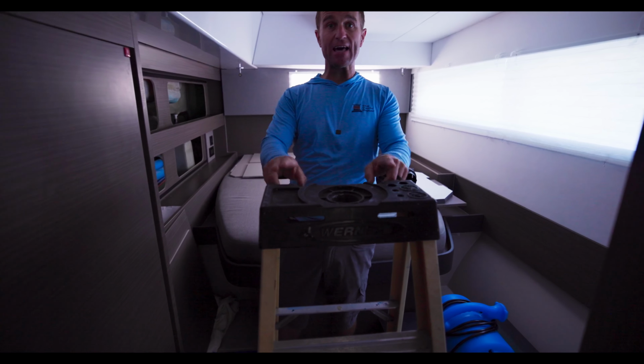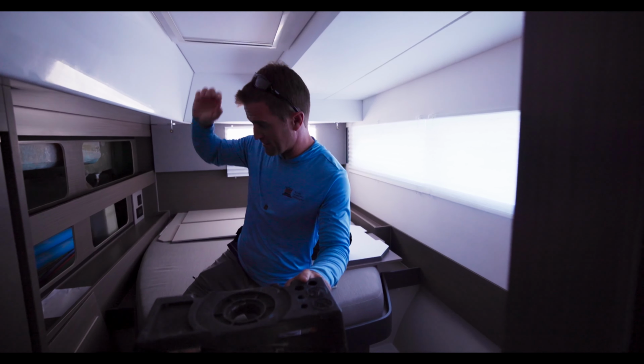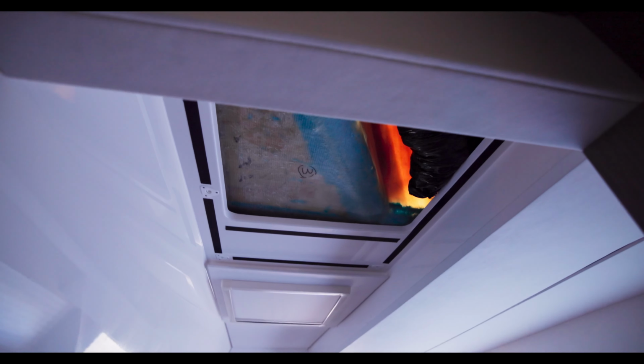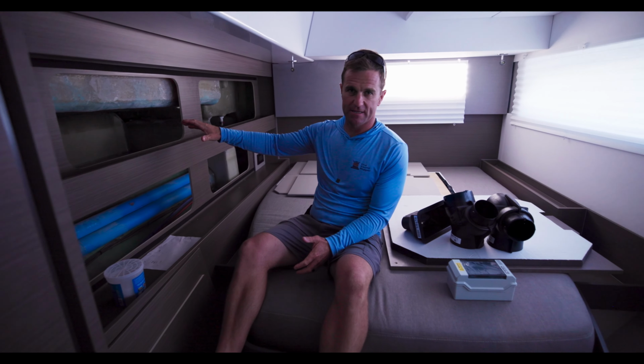It's funny, I needed a ladder to reach up in the headliner high enough yesterday to run the wire for the solar panels. Look at that. It is just colossal up there. It's so much higher than the camera's even capable of pointing on the gimbal.